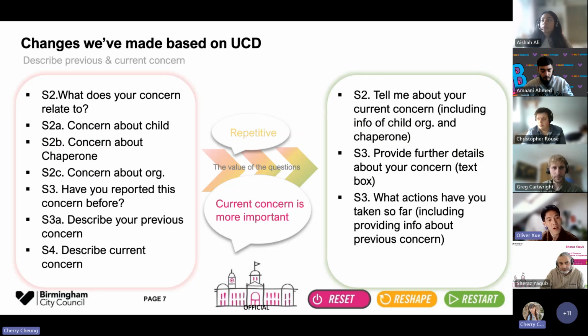So I just cut off a small part from the form, which is about describing the previous and current concern. On the left hand, we've got some questions which were on the previous version. We asked them what their concern relates to, and they have to answer questions about the child, organization, or chaperone. Then they navigate to the page where they describe their previous concern if they have one, and describe the current concern.